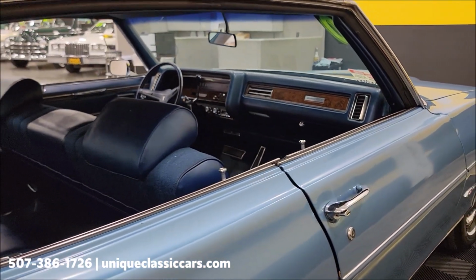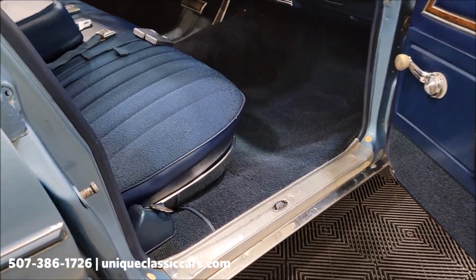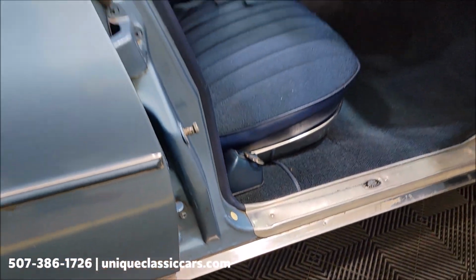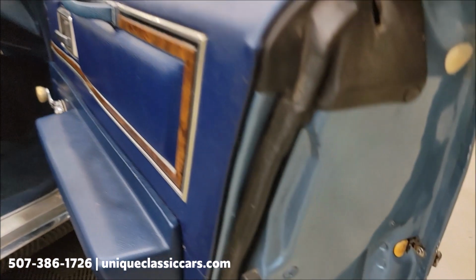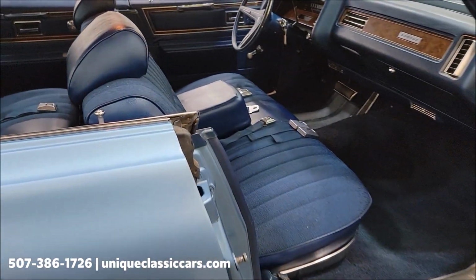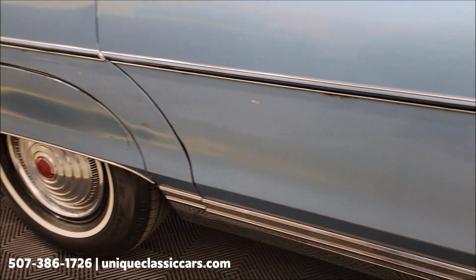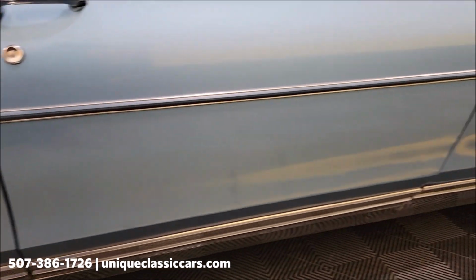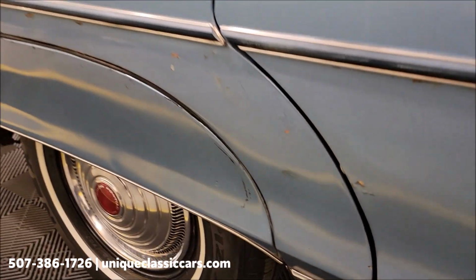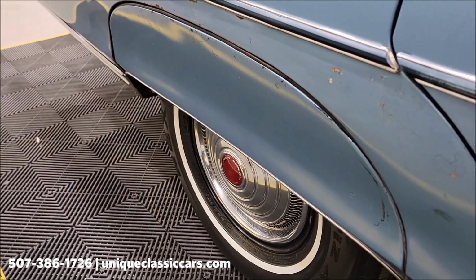One thing else I wanted to show you here for a second. Take a look. This does have the rust inhibitor where they would have sprayed the interior panels of this car. You can also see it over here on the doors, and that is all the way around this car. And it definitely shows. It appears that it has done its job. Now, there's a little bit of checking back here in the paint. You can kind of see that. And the condition of the paint there, fender skirts.